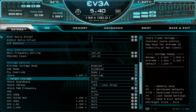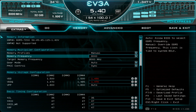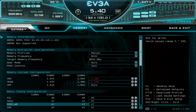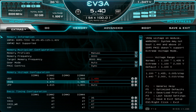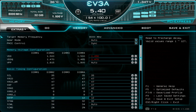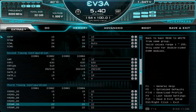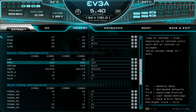So 1.35 volts on the V core, 1.26 on the VDD-Q once again, and memory DDR5 8000, and I'll move it higher with the base clock if we get any higher than DDR5 8000, and like 1.48, 1.49 on the VDD, 1.47, 1.48 on the VDD-Q, cache 35, 47, 47, 42. And most of these sub timings are set manually, and as we are only using 2 sticks at the moment, we can move many of the sub timings a lot tighter compared to the 4 DIMM operation. So for example, write recovery time of 12 instead of 96.